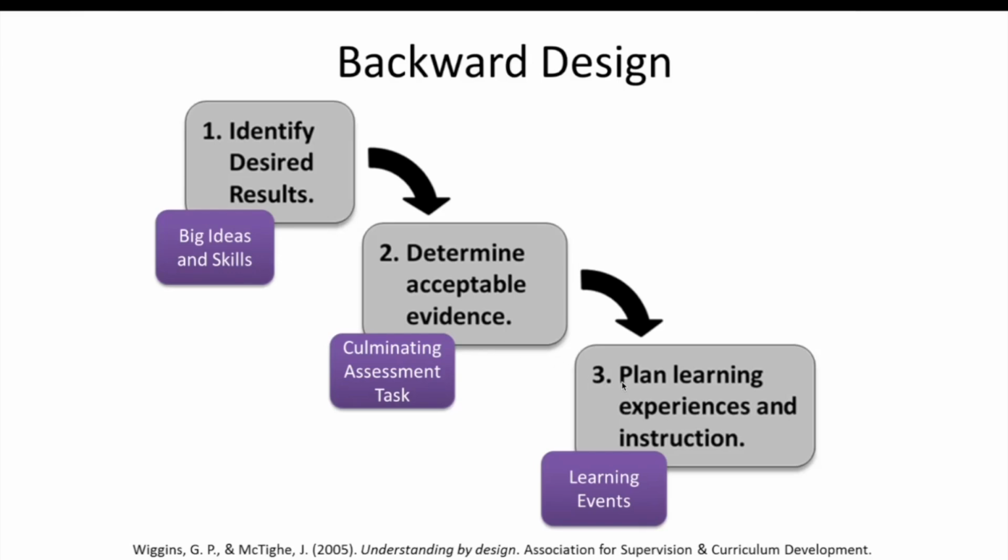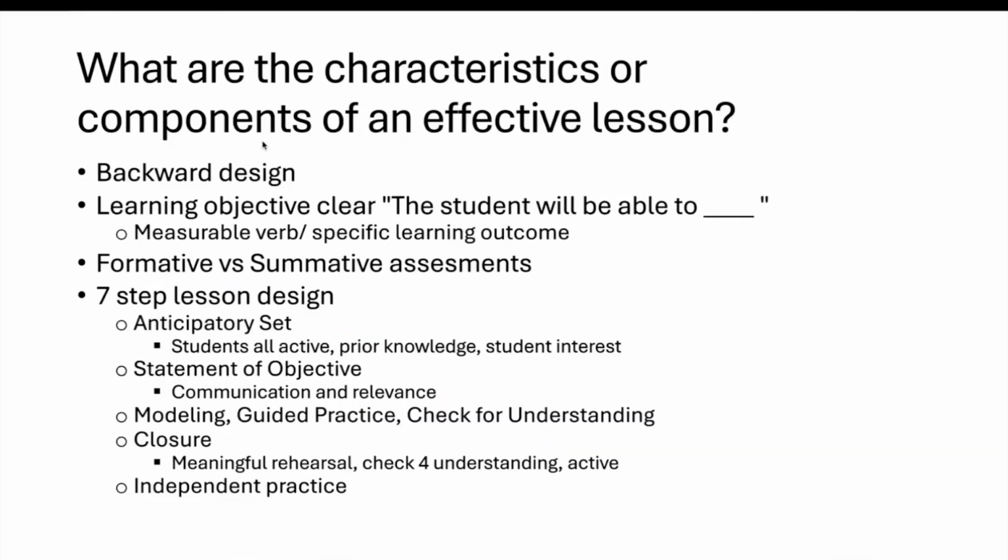And then you plan the learning experience and instruction to help them have the resources to succeed in giving you acceptable evidence, which, because it's acceptable and valid, will help them achieve that result. So, what can help you get there is having clear learning objectives. A good format for them is "the student will be able to blank," where blank is a measurable verb or a specific learning outcome.